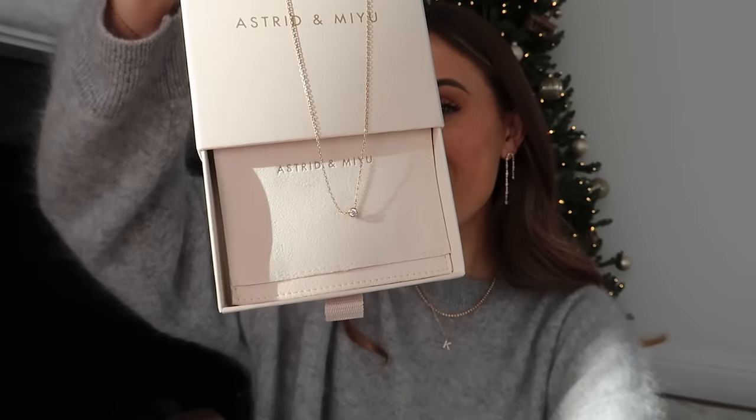You might recognize this next necklace because I wear a very similar one almost every single day. This one is a much more affordable version, and equally as stunning, so I thought this would make a really gorgeous gift, maybe a nice stocking filler. It's one of those jewelry pieces that I think most people would really love and appreciate. It's such a classic piece.